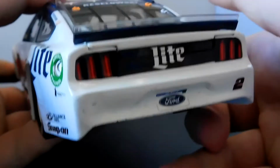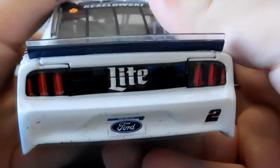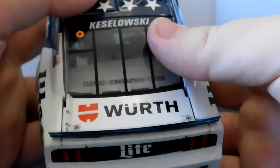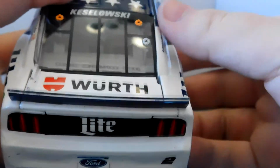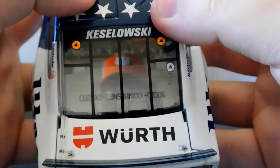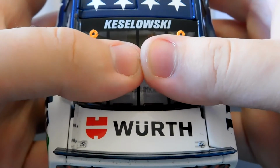If you haven't been in the diecast collecting game for a while, the trunks don't open anymore. That was just a cost-cutting measure that Lionel took. It brought the price of the diecast down actually about $5-10. So it's an okay trade-off in my opinion. You can still get that though if you want an elite diecast, pay a little more up in the $80 range. You can get that.